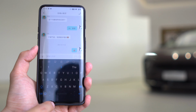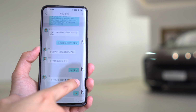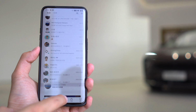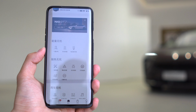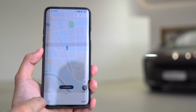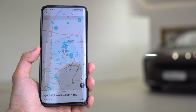And of course, most importantly, you have this 小助手, which is a 24-hour service. Anytime you have any sort of problems or questions or any sort of need, it's sort of like a concierge. You just have to message her, and you can say whatever you want, and she'll try to help you out. So that's pretty nice.